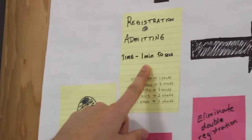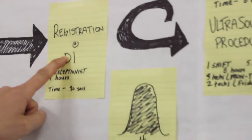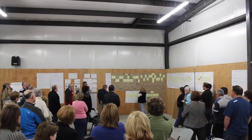There was a group of people that tried to paint a picture of how our system works right now. They did something called a value stream map, which just basically paints a picture of how service is delivered to a patient, right from when they walk in the door until they're able to leave.